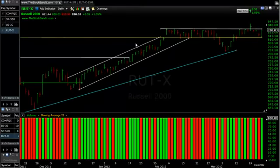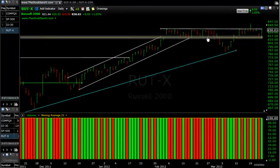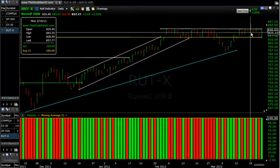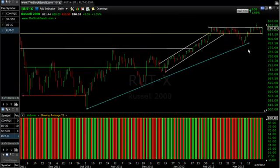Going to the Russell, this index is just home on the range between 815 down here, this yellow level, and then 833, which is this white trend line. So last week we spent a few days within this range. We tried to break out right there on Monday. You can see that we got all the way to 843, and it's interesting because that's a level that I've noted here a number of times.